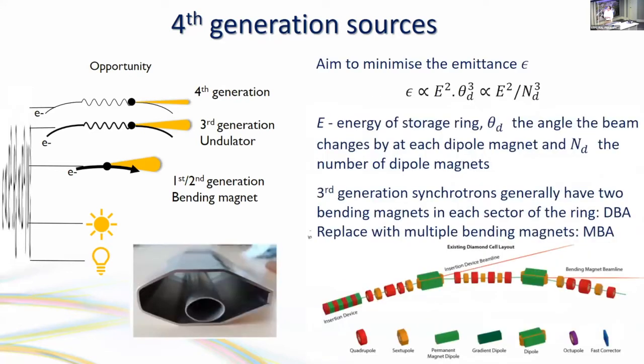What does that involve? Well, the thing that we're trying to optimize or minimize is the fineness of the beam. The photograph that you see there is the comparison between the larger pipe tube for the storage ring of the current Diamond ring and what the future pipe for the storage ring will be in Diamond-II.